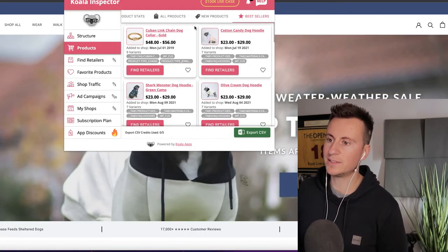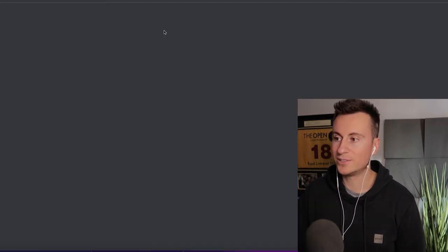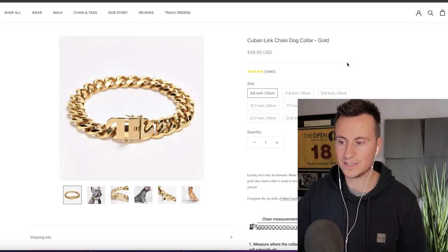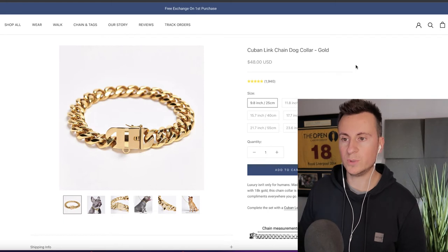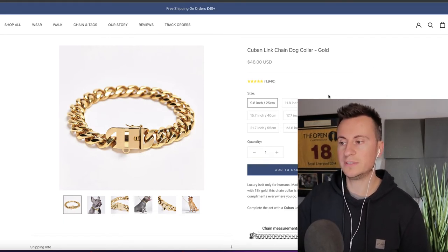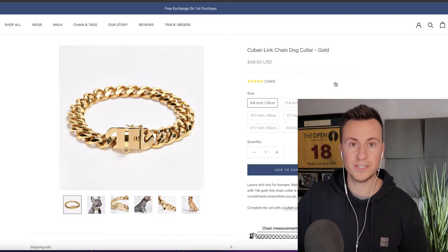Let's take a look at their bestsellers with our Koala Inspector products bestsellers. We can see the actual Cuban Link is their best-selling product, which is interesting. I didn't see that coming. I thought it would be the hoodies, but it just goes to show, my opinion and your opinion is irrelevant. We have to follow the data and we have to follow what people are saying. We can see from the comment section people are buying the hoodies, so that's going to be the product which we're going to consider for Q4.